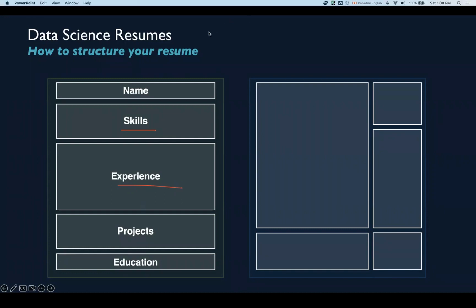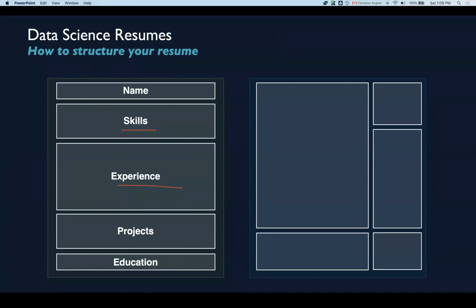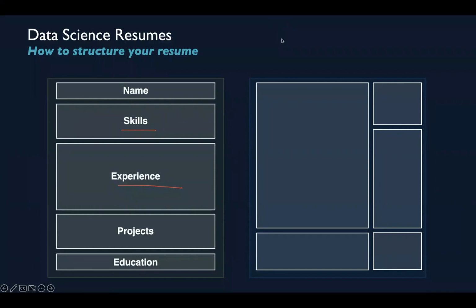And then I think for anyone who's looking for data science, data engineering related jobs, you need to have some sort of projects, right? Whether it's portfolio projects or academic projects. But having projects is usually telling the employers that you have the right experience. If you're a career switcher, your experience may not be directly related to data science. So in this case, the project experience is actually more important than your current job or previous job. And then, of course, you cannot skip the education part. So this is a very high level structure.